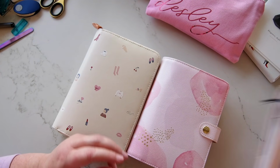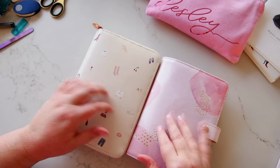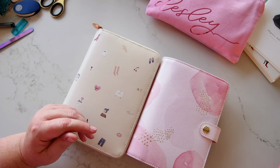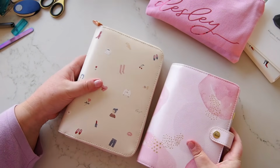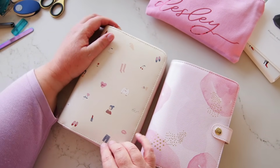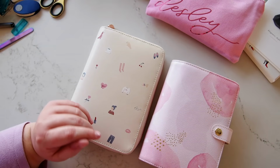And I miss the rings. I really love the bullet journal thing, and I might try and bullet journal in here sometimes, but I think I'm going to give these a miss for May at least, and see how we go. I was deciding between these two planners. This is the Kiki K There She Is Zip Around Planner and the Thrive Pink Lavender, both personal size planners.